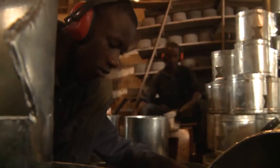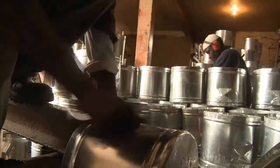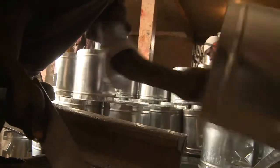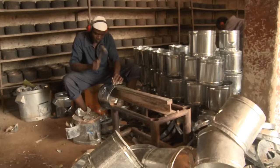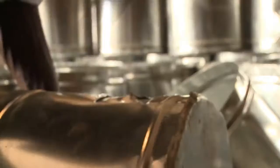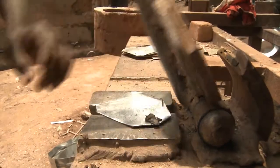There's a large market for fuel-efficient stoves in Kampala, Uganda's capital. The stoves can cut fuel bills by over a third, but with the price of metal on the rise, stove companies have struggled to keep prices within reach of Uganda's poorest.